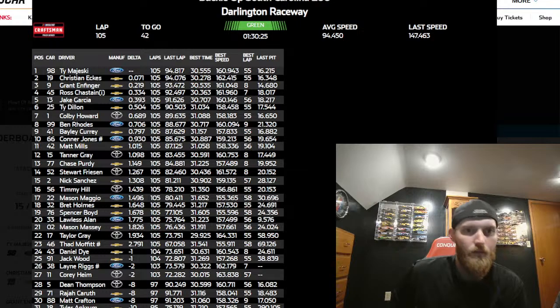Christian Eckes leads for the first time tonight at Darlington. Ty Majeski settles into second. So James is taking a peek, but he'll file in there fifth. And I believe I see the 45. There he is, Ross Chastain. He's not finished. It's been a long time since he's gotten to victory lane in the Truck Series.